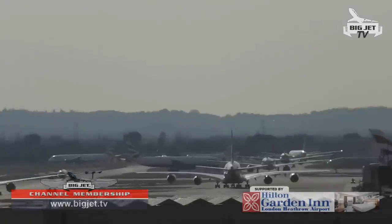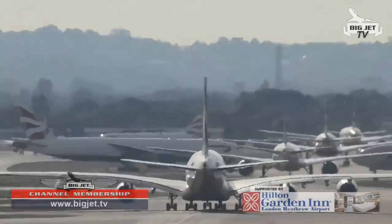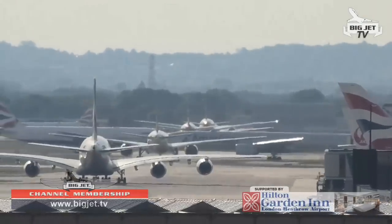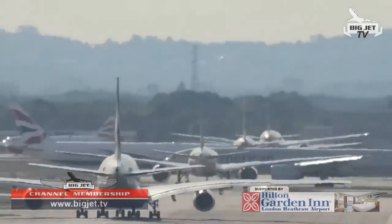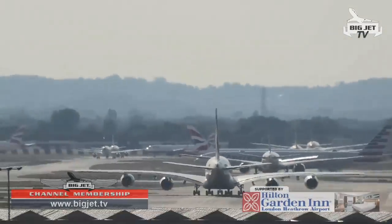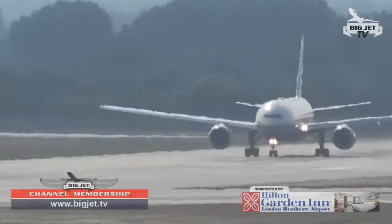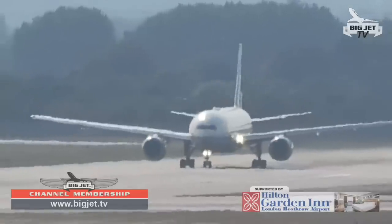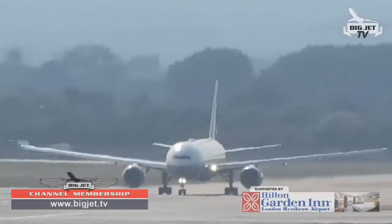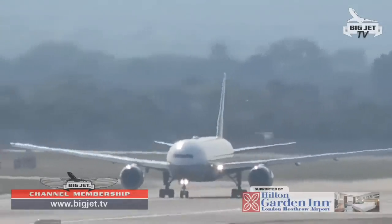So still big lineup. Jumbo jet's still sitting where it's sitting. Another 380. Is that Emirates 380 that's coming out? More heavies. There's a 777-300ER on the roll. It is 777. Looks like United. Is it? Or is it 767 perhaps? No, that looks like a 76. Is it a United? It's a United triple, is it? Okay, I was right first time.